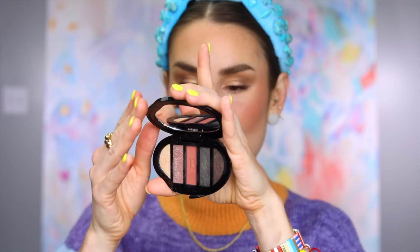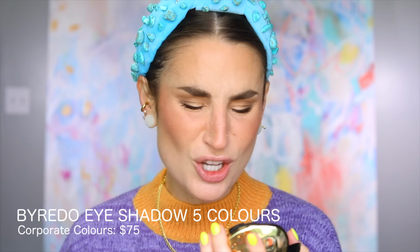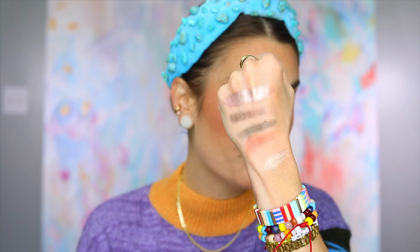Nonetheless, I have to say, corporate colors, this is Disco, this is corporate colors. Corporate colors, man, wow. This is so good. This is so excellent and weird and different, and the way that it looks when it goes on is so unexpected. These are shades that I can really get excited about because they're very different, but somehow when you put them all together, they go. And I don't understand why.